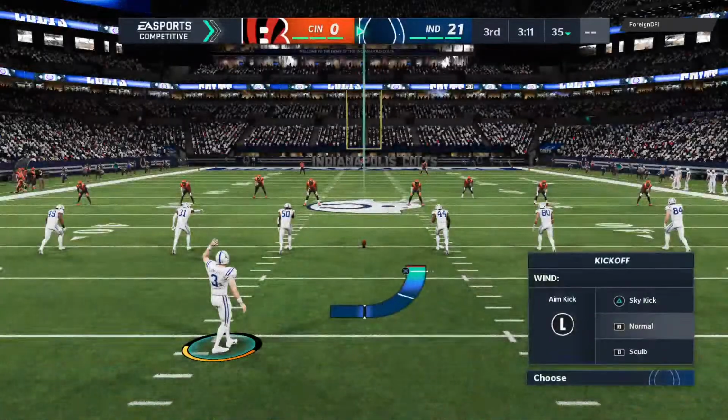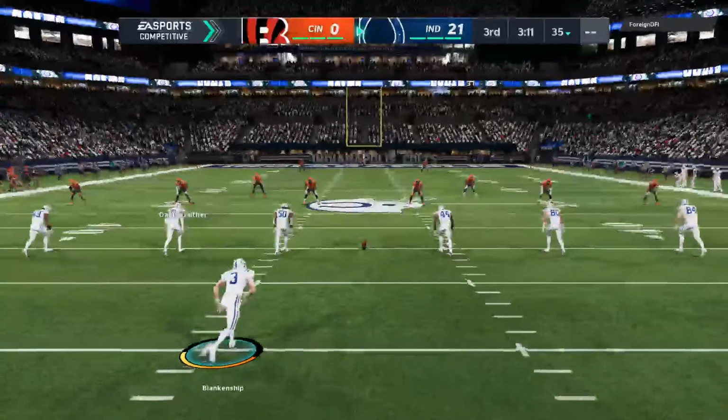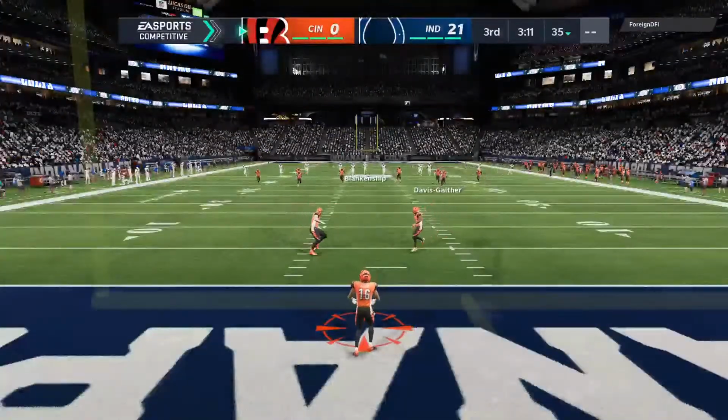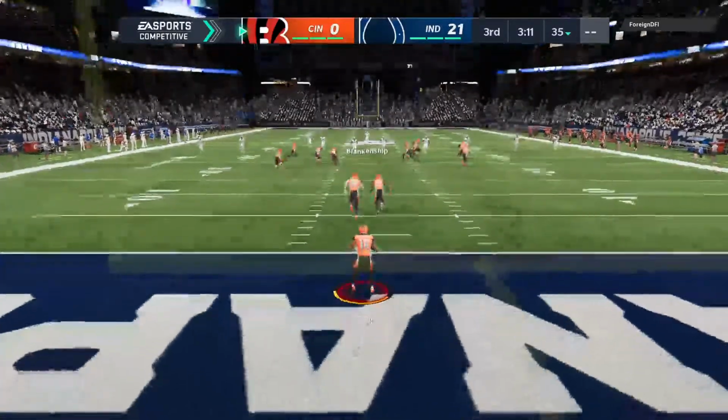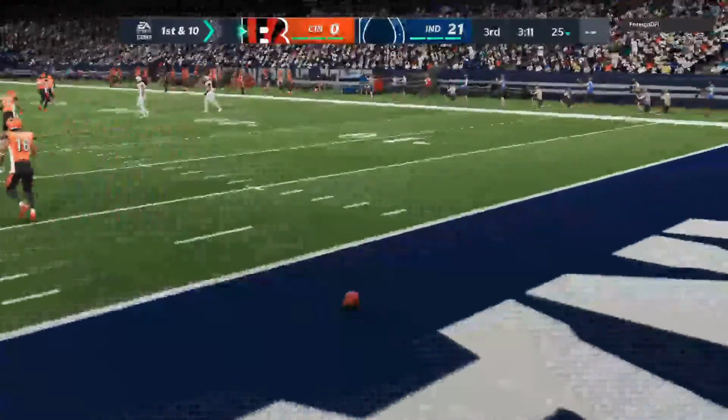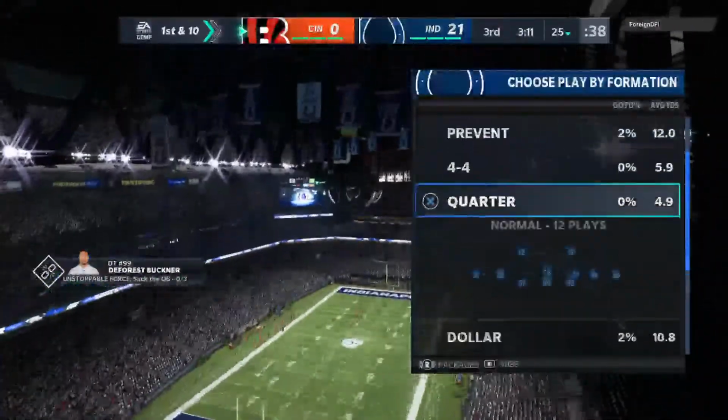Rodrigo Blankenship to kick off for Indianapolis. So after the touchdown, here's Blankenship kicking off. And this will make it into the end zone. And he'll just sit on this one as their drive will start at the 25. 25-yard line.